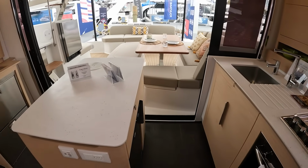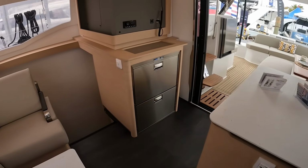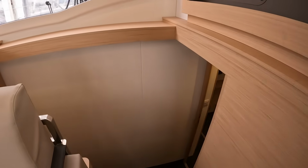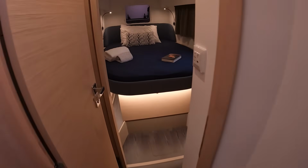The interior of this boat is stunning. Fountaine Pajot knows that liveaboard sailors don't just want a cabin, they want a home. So when you walk into the saloon, the first thing you notice is how bright and open it feels. Huge windows, clean lines, modern finishes. It's all designed to make you forget you're even on a boat.